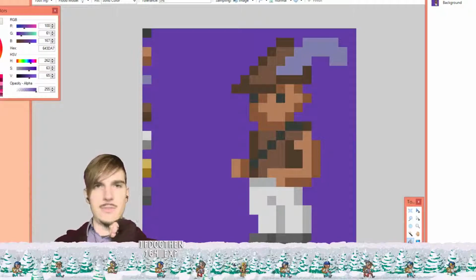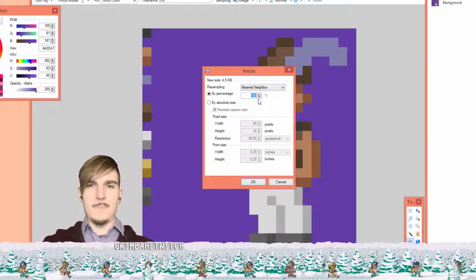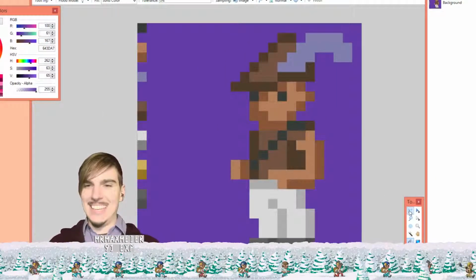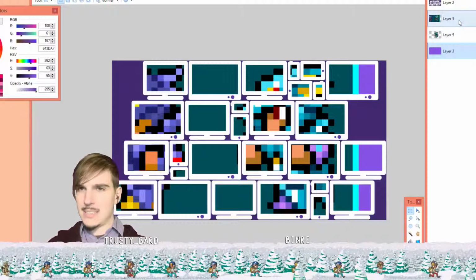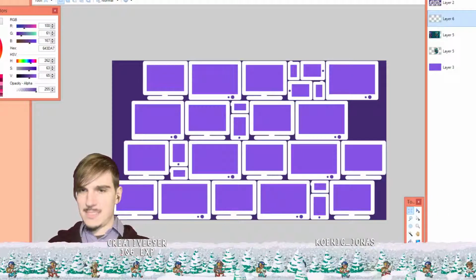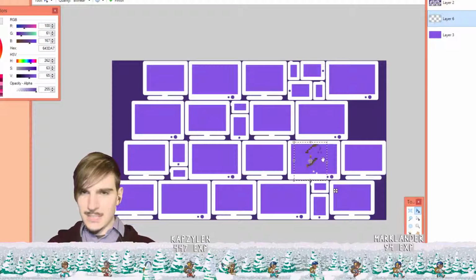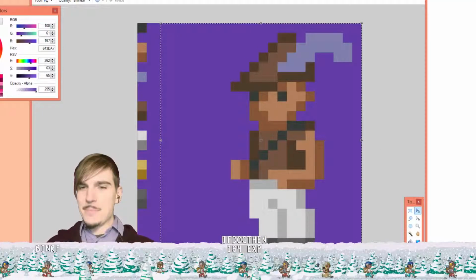Alright, so image, resize, nearest neighbor by percentage, 8,000. Yeah. There we go. Alright, that worked. So now copy this. No, not this one. This one, paste this, get rid of these for now. Actually, I can get rid of these layers. I don't need those. Oops. Get rid of these, and then in this layer paste. What? What the heck? Oh, right. I was working on separate layers. But then also, why did that come out so small?